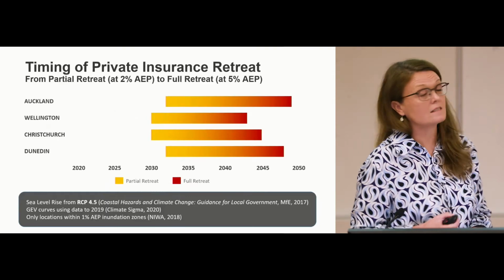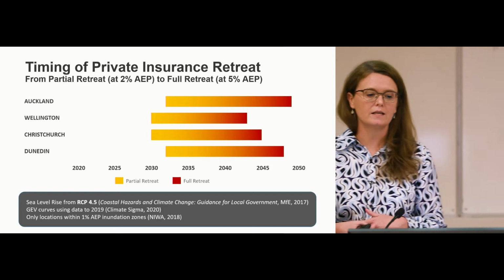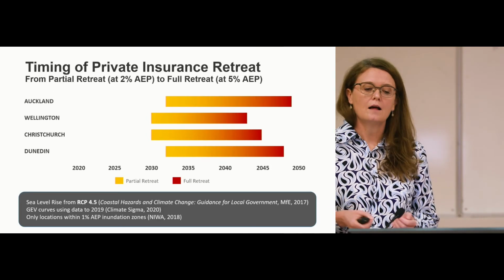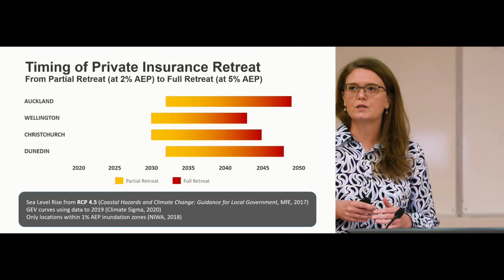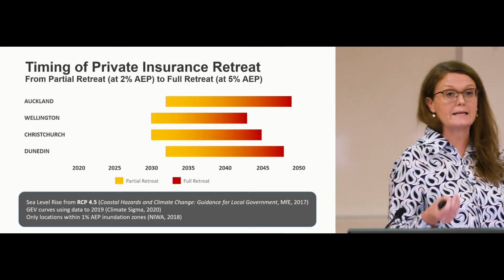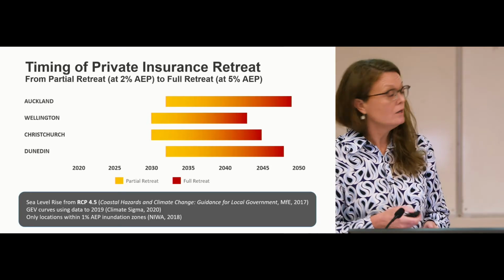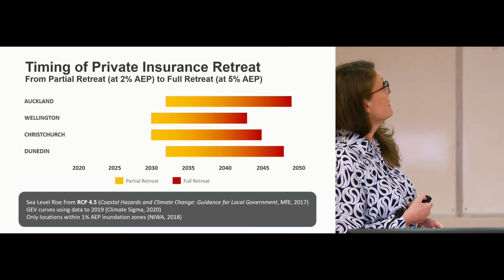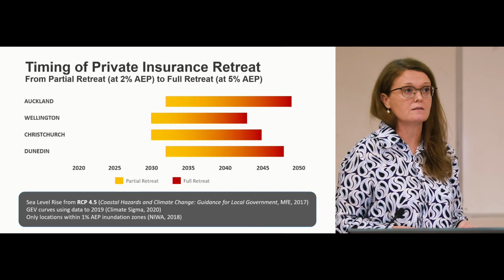We then mapped that against timing, about when we would, given the amount of sea level rise we can expect in the next 20 years, next 30 years. There's not much difference between the representative concentration pathways because sea level rise is baked in. It's quite a long lag period, so there's not a lot of difference there. So what we found is that Wellington and Christchurch are the ones that are first likely to experience retreat.